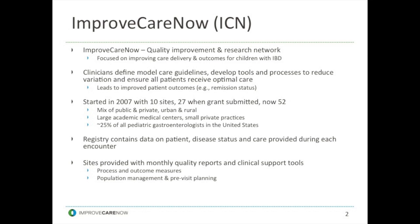But we can't exactly say that we're not going to support the new centers that join the network and that kind of thing. It's a mix of public and private, urban and rural, large academic medical centers. CHOP is a participant, Cincinnati Children's, Boston Children's. And then there are also just small 2-doctor private practices. So it's really a range of systems. And it encompasses somewhere between 25 and 30% of all the pediatric gastroenterologists in the United States.